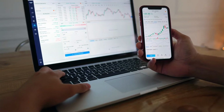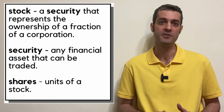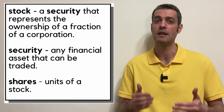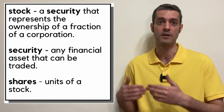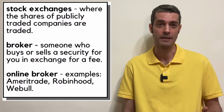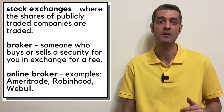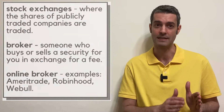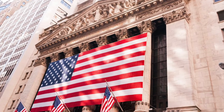So let's get started. A stock represents the ownership of a fraction of a corporation. A stock is a security, which is a financial investment with some monetary value that can be traded. Units of stocks are called shares. Shares of stocks are bought and sold predominantly on stock exchanges. Stock exchanges are the centralized locations where the shares of publicly traded companies are bought and sold. One example is the New York Stock Exchange, pictured here.